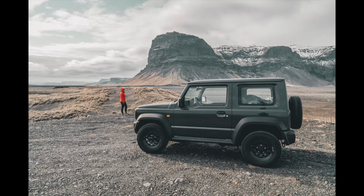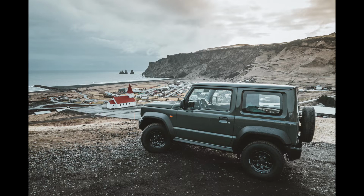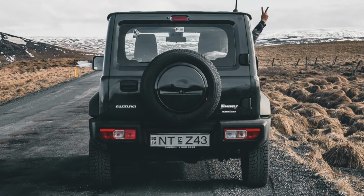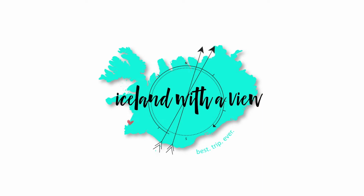You all know that I think the best way to experience Iceland is by renting a car and driving around the country yourself. But there's so much to consider when choosing a rental vehicle and a rental company and insurances and all of the things. So today we're talking about everything that you would need to consider for renting a car in Iceland.